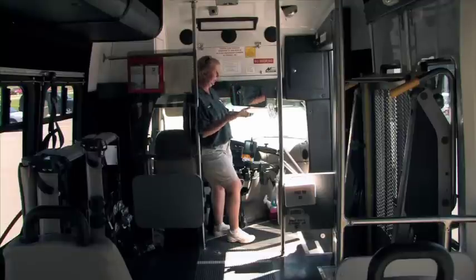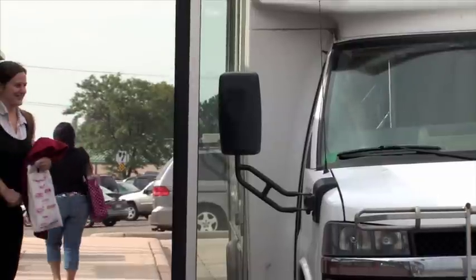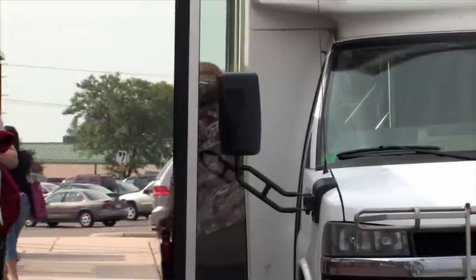They're happy to help. The drivers are our frontline ambassadors, and they are the ones that know this service, and they're the ones that can really tell you how things do work, and they should be able to answer most people's questions. Thousands of people use the TransitLink system each year.